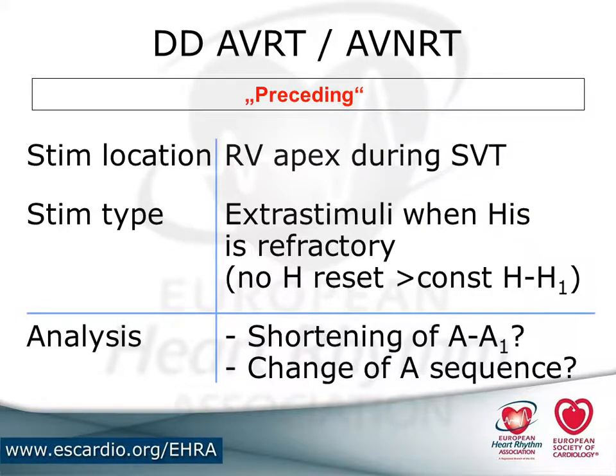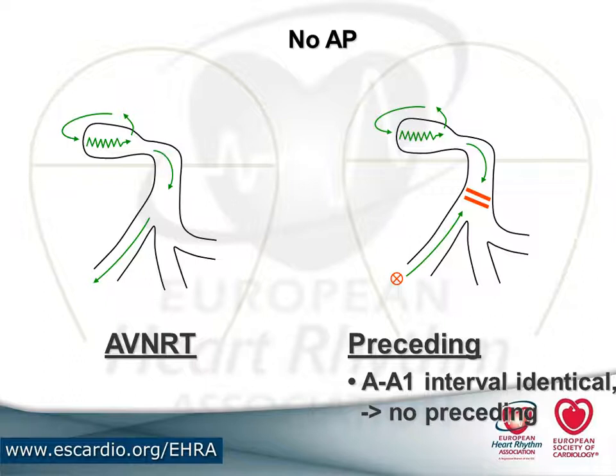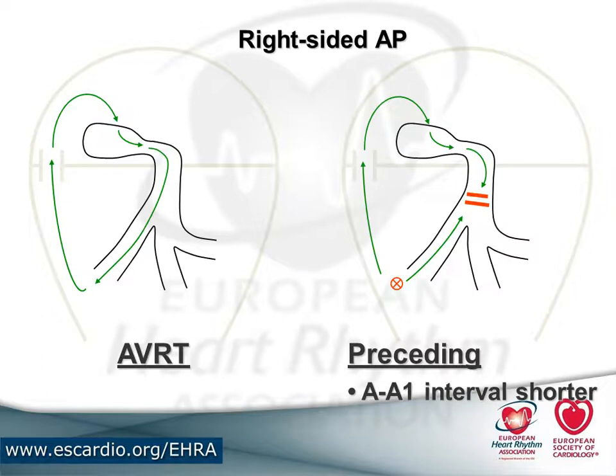So we are now in tachycardia. We have a tachycardia induced. And now we want to know what happens when we give a ventricular extra. So what could happen? If you have AVNRT, the tachycardia happens somewhere here, and we give a stimulus from here. There is collision, and the tachycardia just keeps on going. Nothing is going to happen. Your AA intervals are going to stay the same.